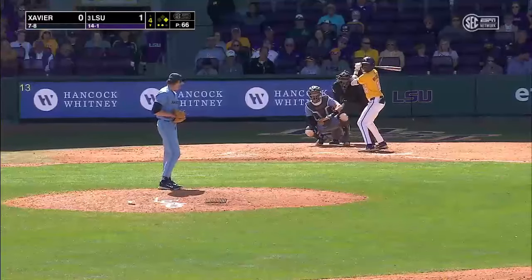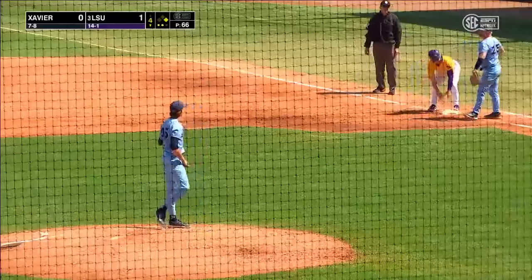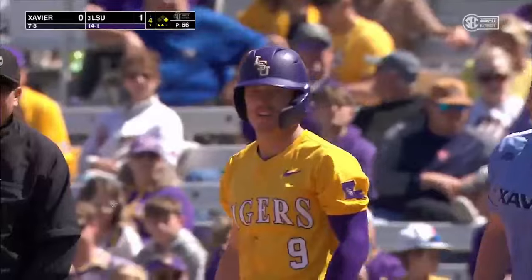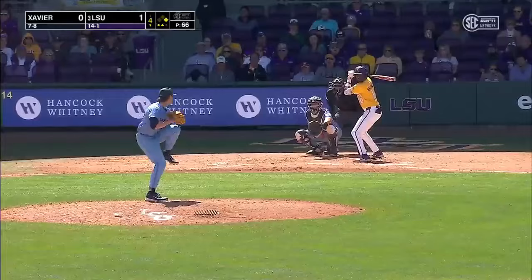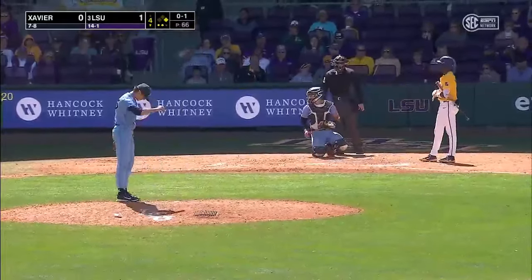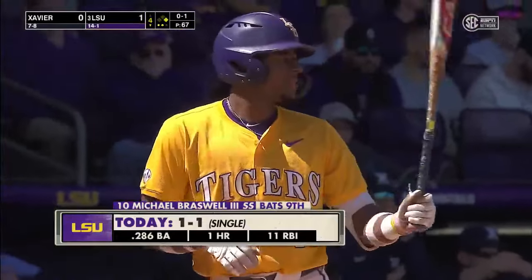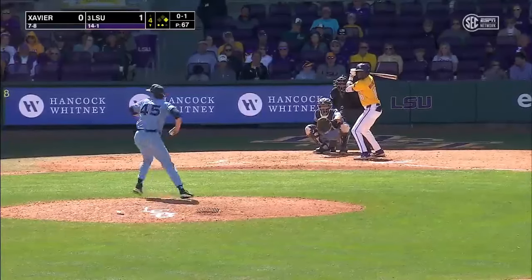So here's Braswell, who had a single last time. Tigers are the first to change the scoreboard. Bingham is 2-for-4 on stolen bases this season. A one-out triple by Jones off the center field wall and a two-out error have provided LSU with a run.